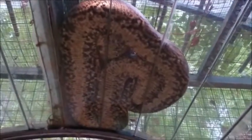Let's not... Haha! Guess what? I found another one. Right on top of me. Another reticulated python. Wow! Just look at its underbelly.